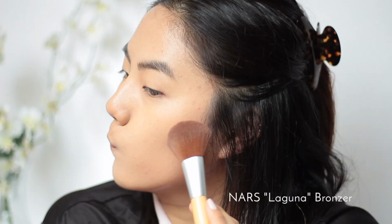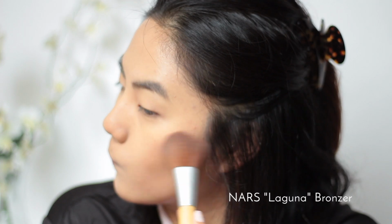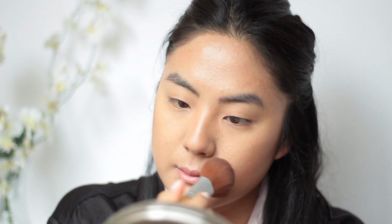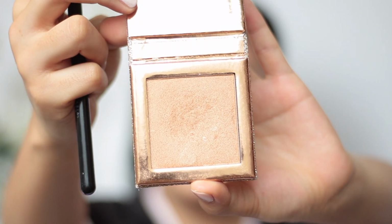This is my trusty go-to NARS Laguna bronzer. I feel like everyone needs to have this in their makeup kit. It's a little bit more pricey, but I know that you can use it all over your body, on your face. I love this stuff. I've bought at least 3 of these now, and I've hit pan on it as well.